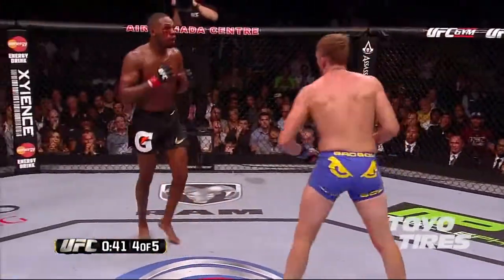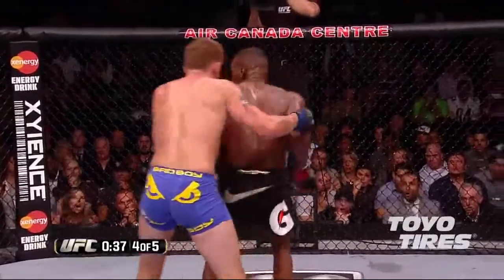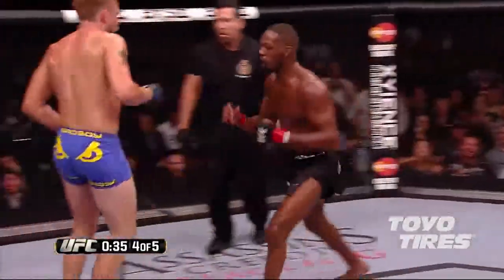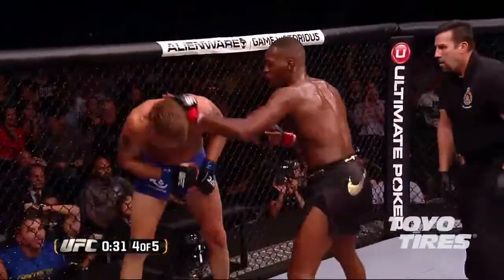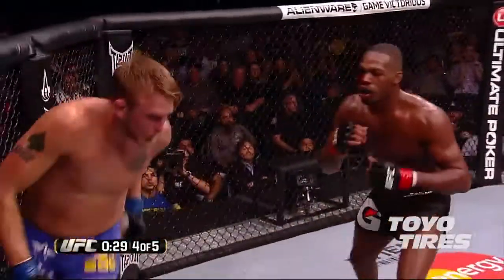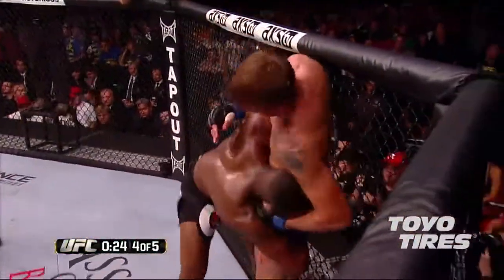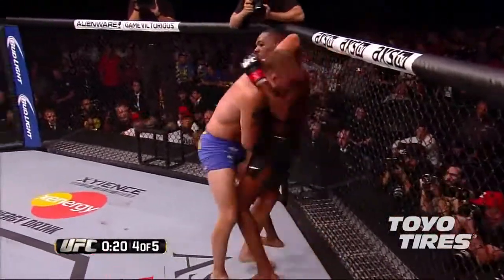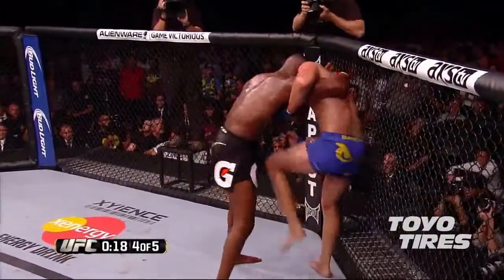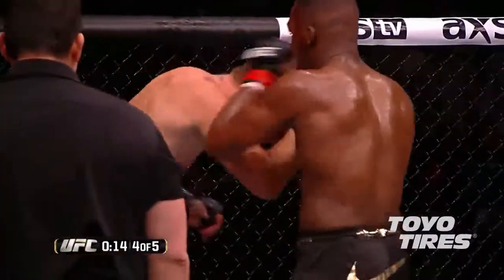Jon looks for the spin. Again. There's a nice elbow. Caught him. Oh, that might have hurt him. Yeah, that did. Jones with a big vicious knee and a vicious elbow. 30 seconds left in the round. Gustafsson trying to escape. And Gustafsson stuffs the takedown even while hurt. Amazing. 20 seconds. And stays busy. And again with a big elbow.